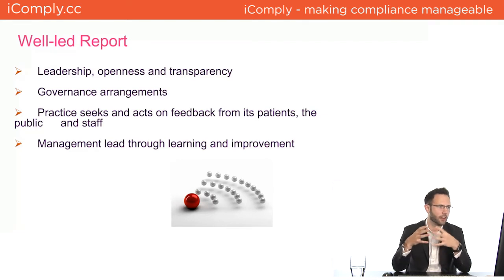Are you identifying learning issues and giving that training to people, helping them through appraisals? They're mentioning appraisals a lot in Well-led as well. And are you supporting your team members to do their CPD?